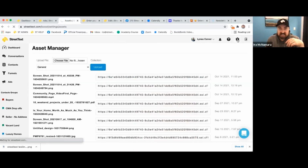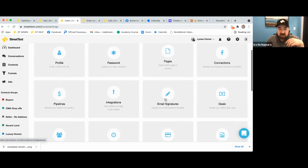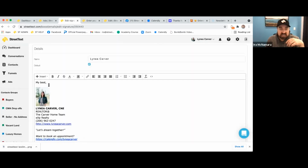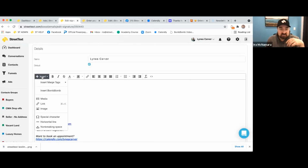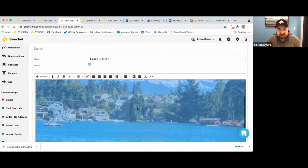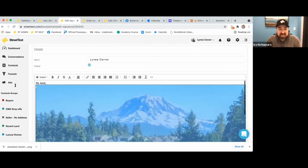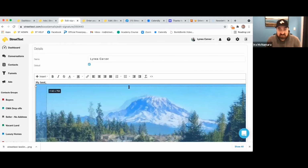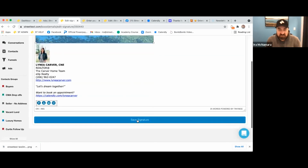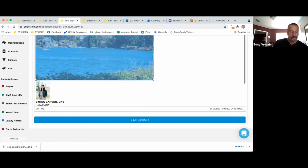Then you go back to settings and go to email signatures. You click edit, then click insert, then click image, and paste that code right here. This is probably going to be an ad image. You paste that here, and then you can resize it. I've had people say it's not working, but they forgot to click the save button. So just make sure you save it.